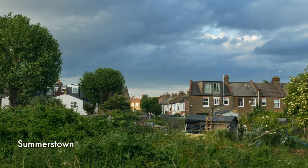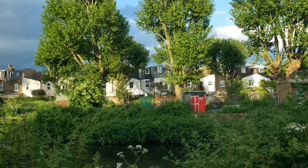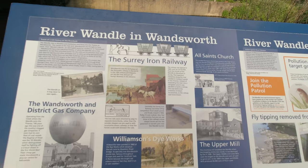Summerstown here. Summerstown, Earlsfield, I'm not entirely sure where the distinction lies, but the map shows both names here, but we'll settle for Summerstown because that's a much nicer name. So we're in Wandsworth now.